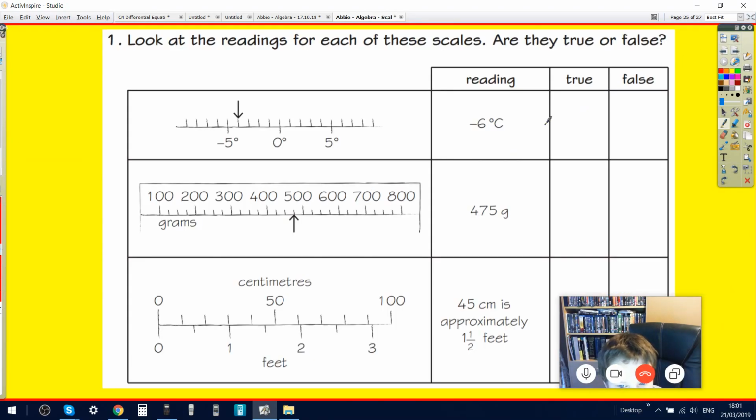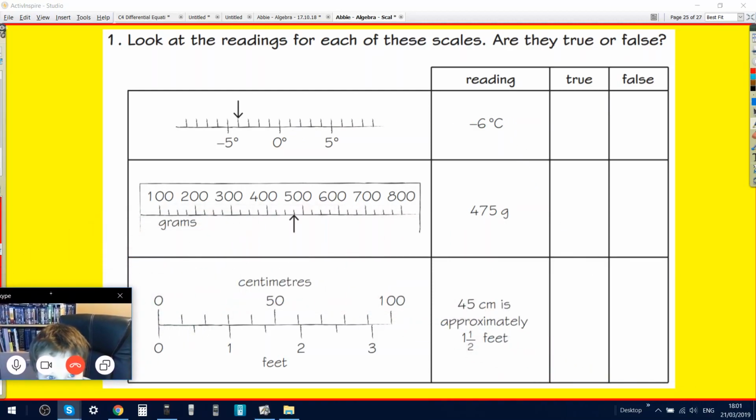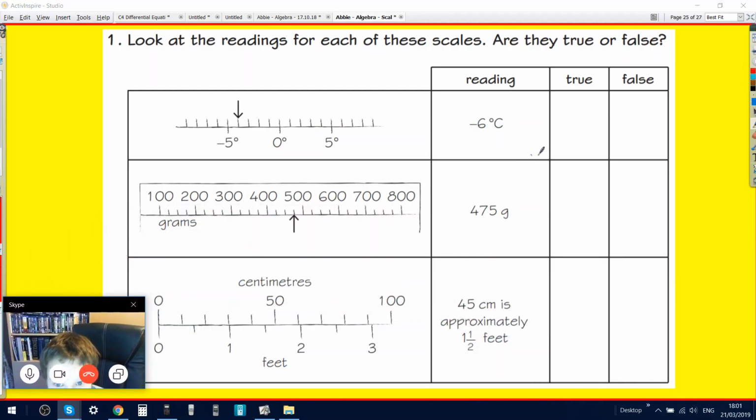And let's try this one up the top. True or false? Look at the readings for each of these scales. Are they true or false? So the first one is a temperature. So -5. Actually, I think the arrow is pointing at -4. So that's false.